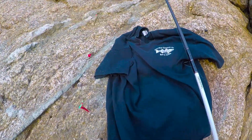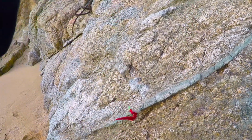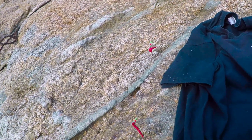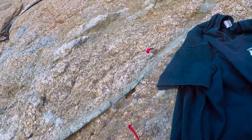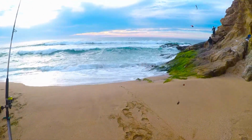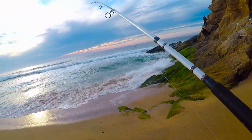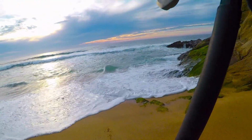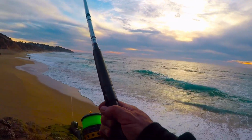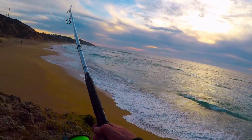Okay, so this is kind of the way that surf perch fishing works. There's usually 1 or 2 good runs during the day. I missed that one in the morning. And now they're just hitting every time I throw it in there, just about 10 feet out. Let's do it. This one's pulling a little bit harder than a silver perch, that's for sure. Let's see what we got.